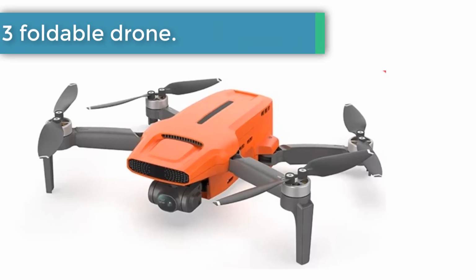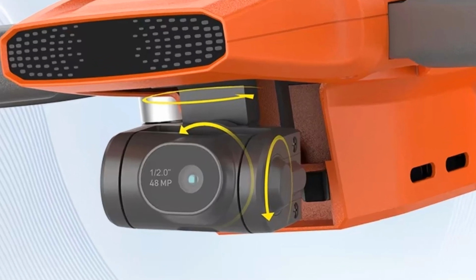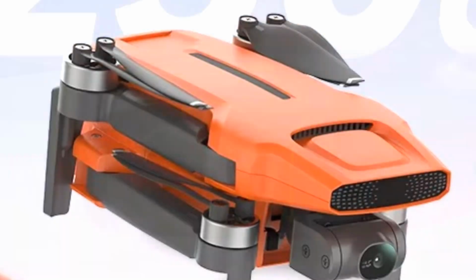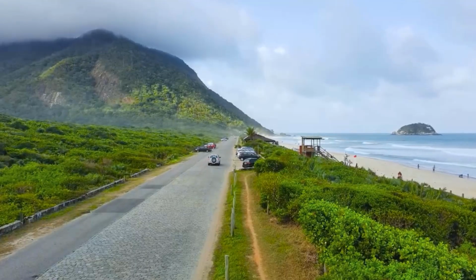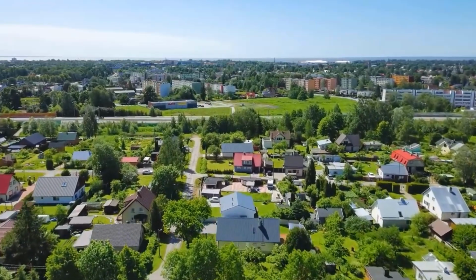Number 3. FIMI Mini 3 Foldable Drone. FIMI Mini 3 Foldable Drone, 4K Professional for adults with a camera, 60 fps, 3-axis gimbal, 245 grams, 9 km HD transmission, GPS auto return, transforms every flight into an extraordinary adventure, letting users capture the world from breathtaking perspectives. Its lightweight design makes it effortless to carry, while foldable construction ensures convenience for travel and exploration.